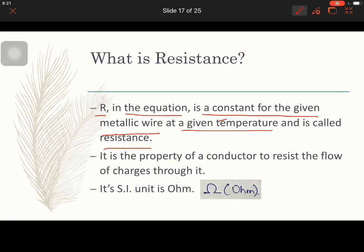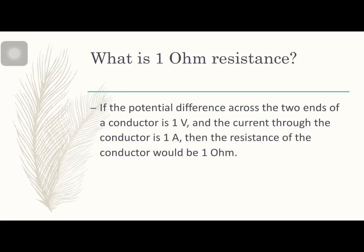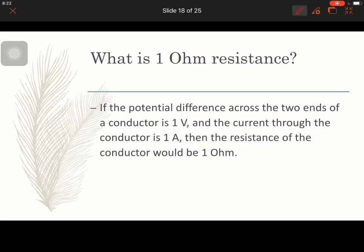So what is resistance? We can say that it is a property of a conductor to resist the flow of charges through it. Any property of a conductor that resists the flow of charges through the conductor. So what is the SI unit of resistance? The SI unit of resistance is ohm. Okay, so what is 1 ohm? We also need to study about this, right? What is 1 ohm resistance?